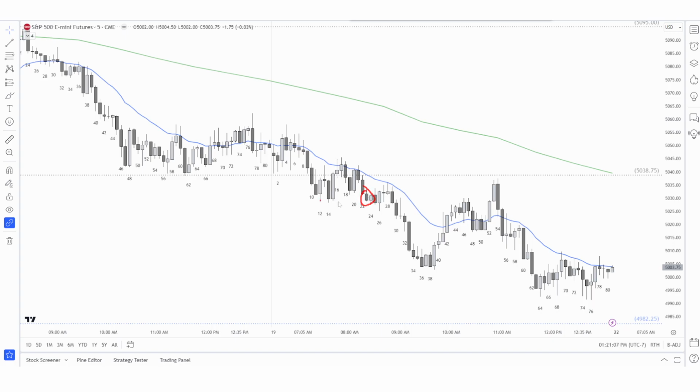Bar 23, continuation at lows. This was the support. Bar 24 looks like bulls are trying to buy and create a double bottom. Bar 25 is almost an outside bar. It trades higher and then sells off lower. Sells off at the same price as bar 24's low.